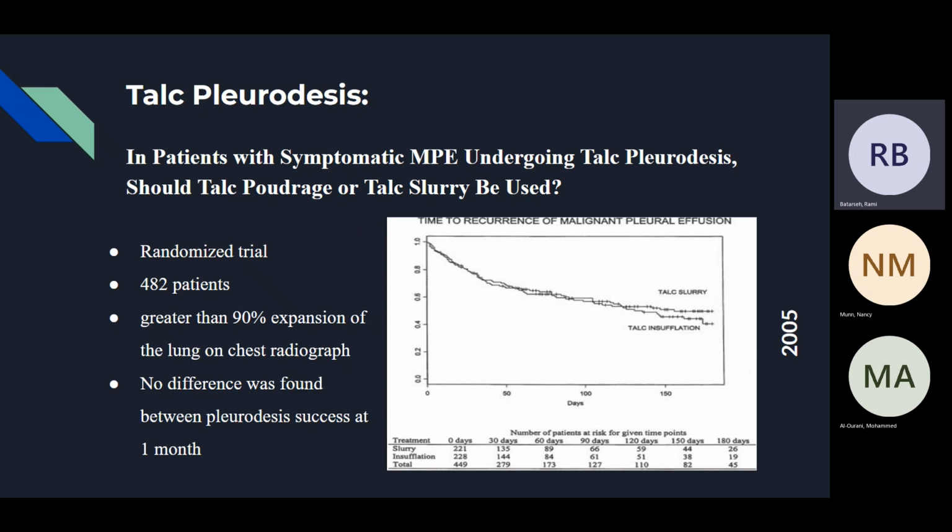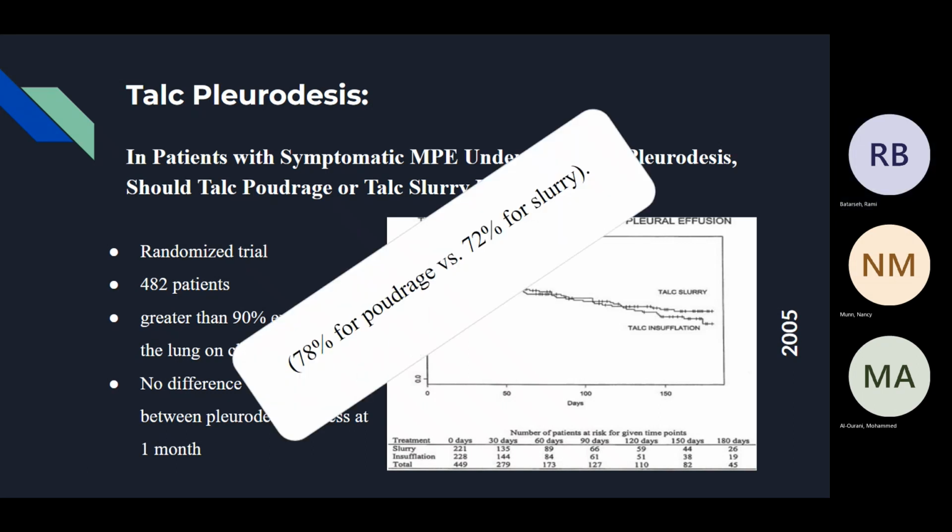In 2005, there was a randomized trial powered enough to get a result. It had 482 patients with greater than 90% expansion on the chest radiograph, so those patients are all candidates for talc. There was no difference between pleurodesis done by talc slurry or talc insufflation, as you can see in the curves there. The rate of success was 78% for the poudrage, the surgical one, and 72% for the slurry, but the difference was not statistically significant.